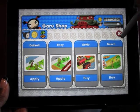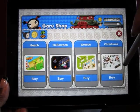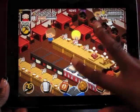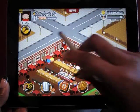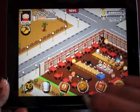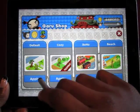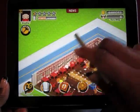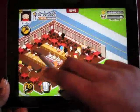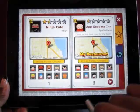And then there are backgrounds. So there are free ones, and then there are ones you can buy. What's the background, you may be asking? The background is this area back here. So if you go in, where was I? Guru shop. And I can apply this background. See, my background has changed. I actually don't like this one. I like the street myself. Oops.